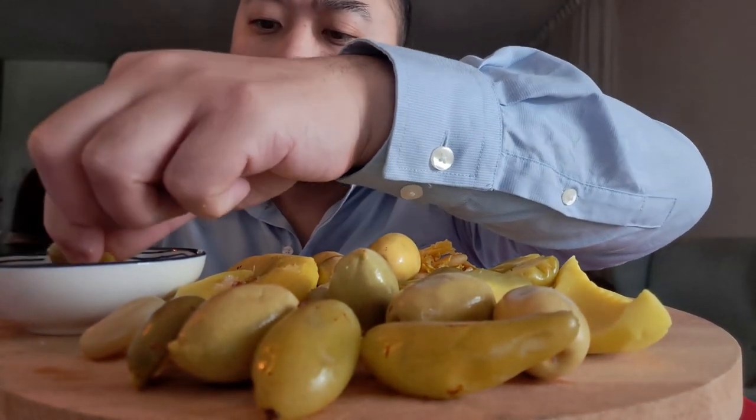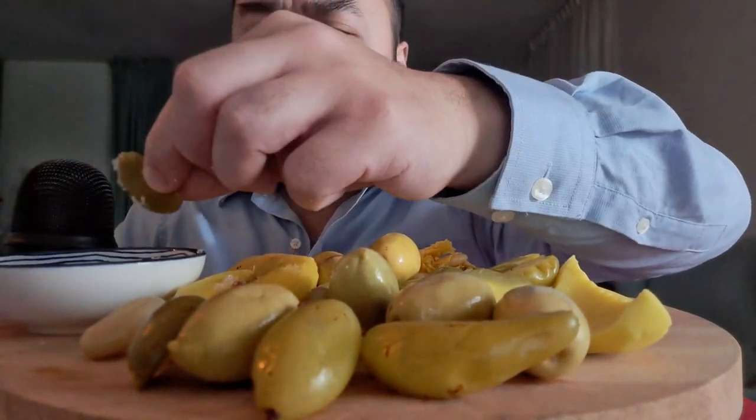So she explained to me this, so recently a Thai store opened in my neighborhood. I go often to the store to buy Thai food.